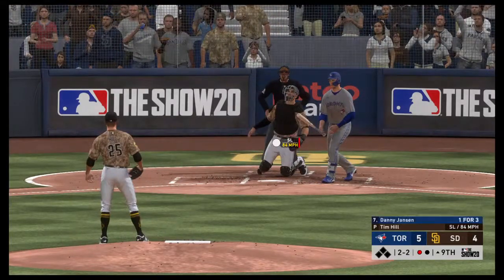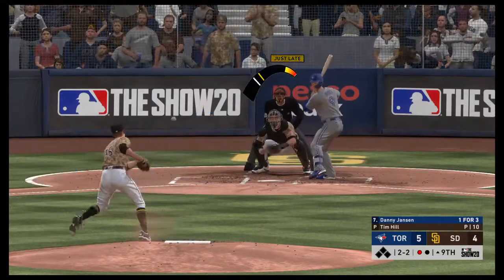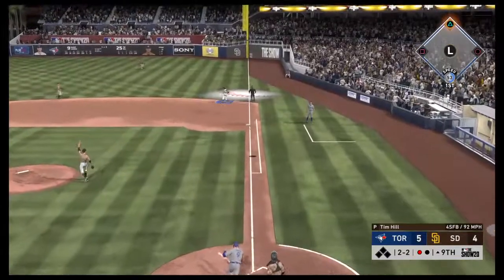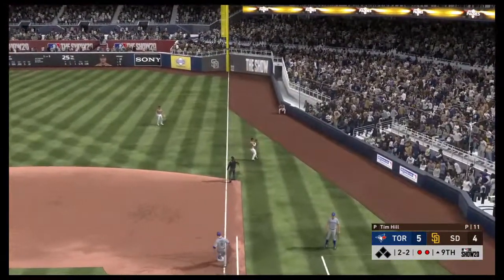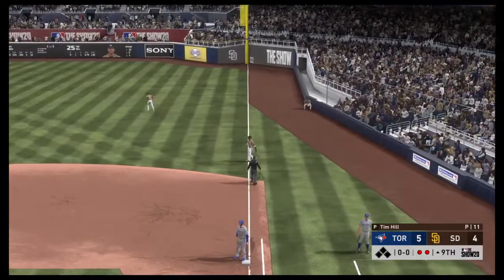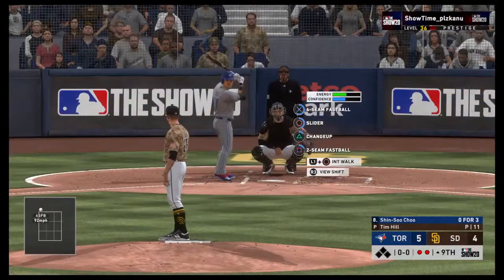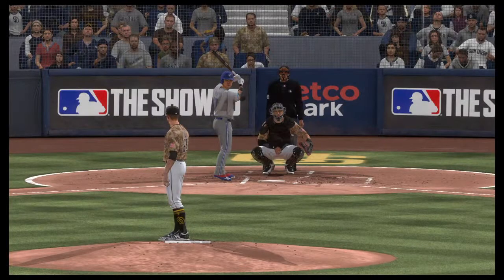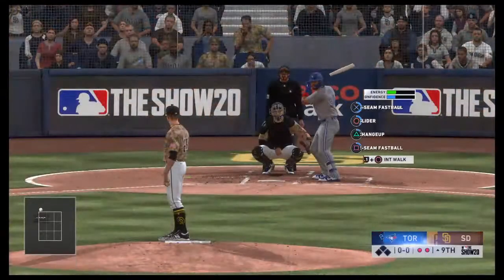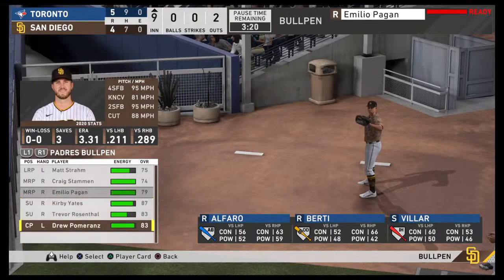And he fouls this one off. Here now the 2-2. Popped him up. Profar moving to his left. He hauls it in without any trouble, and there are 2 away. Now at the plate, Shin-Soo Choo. He lined out in his last trip, so looking for better. Jorge Alfaro will get the call to pinch hit here, as we'll see what he can do with 2 out and the base empty.